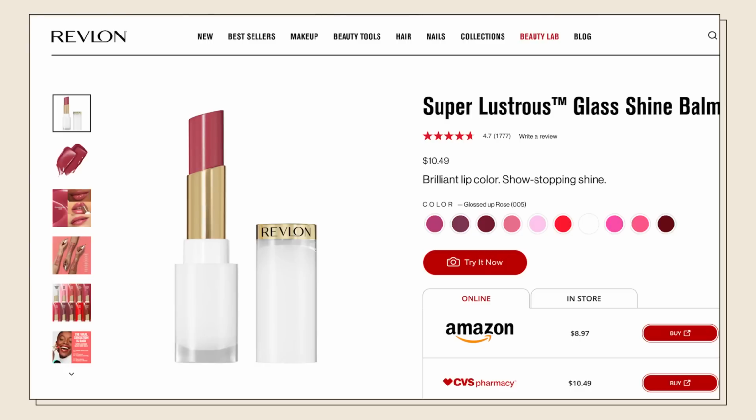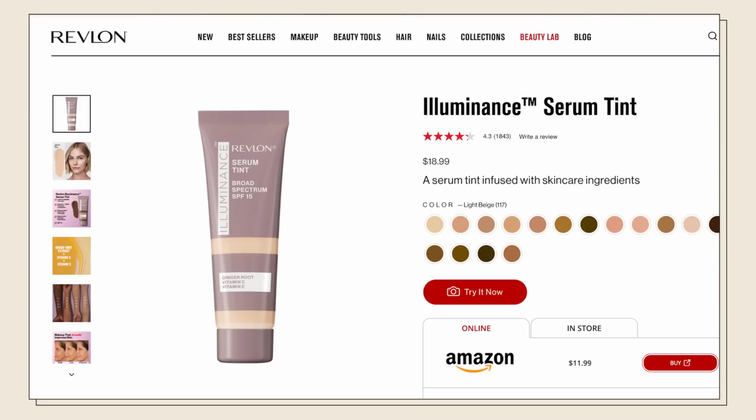Super Lustrous Glass Shine Balm. Revlon, I was rooting for you. This was an exciting moment for me. I was thinking it was going to be similar to a product you had in the past that I love so much. It came in a quilted container. What were those called? During my Madness Monday days, I would talk about them all the time and then they discontinued them. And when I saw this coming back, I was like, oh, it's that product. This is going to be so good. But for me, the texture is off. The colors are hideous. It's just not a great product. Not the greatest new launch from Revlon, in my opinion, along with their Illuminance Serum Tint.